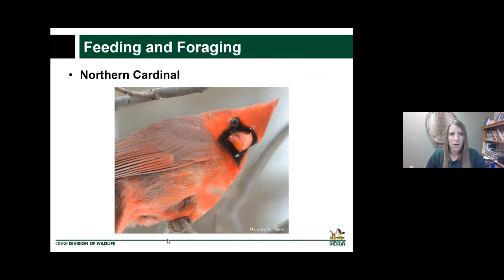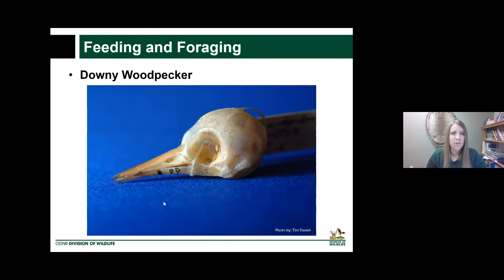The other one that I want to show in terms of feeding is a downy woodpecker. You can see that it's got this long bill for probing into trees to find insects. And it also has a really thick skull. Woodpeckers get their name from pecking at the wood, and they can peck their heads really fast, either to vibrate and bring the insects, get them moving so that they can find them, or in some cases to actually drill into the tree to get to the insects that are inside the tree.